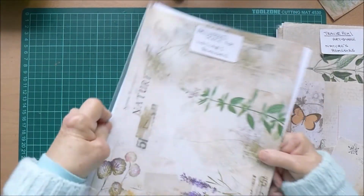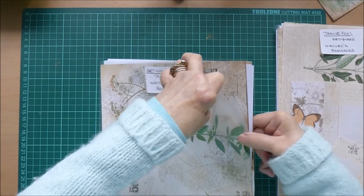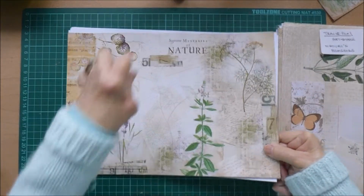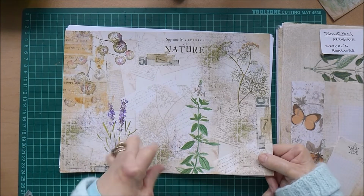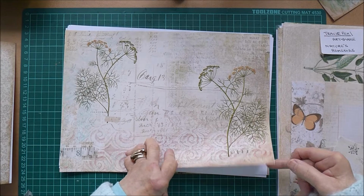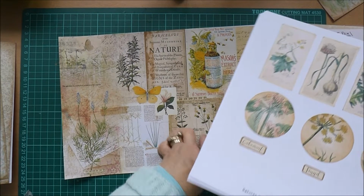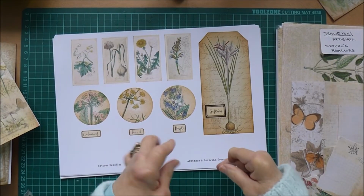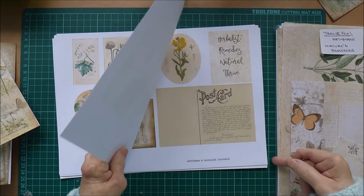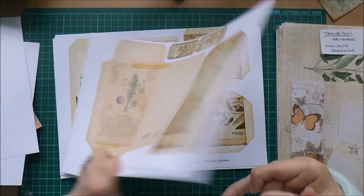I have started using some of these papers because I've been using some of them in the Roxy Creations weekly challenges. If appropriate, I have used some of the papers in that. I started to do that because I thought, well, I might as well start making some things. So really, really pretty naturey papers. And there's more papers here, but they tend to be, as Artie Mays tends to do, a lot of ephemera. So they're very ephemera heavy, should I say, these kits. So there are piles and piles of stuff.